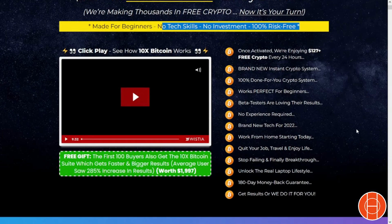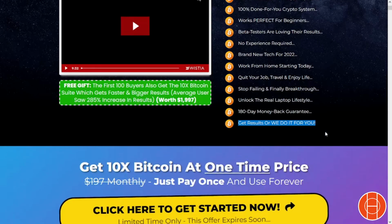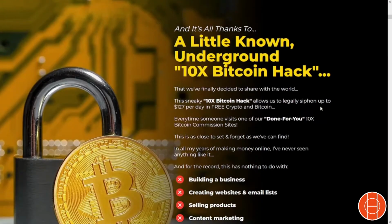And these are some features of the GenX Bitcoin commission. Once activated, they will enjoy the $127 free crypto in every 24 hours. Brand new instant crypto system, 100% done for you crypto system. Works perfect for beginners. Beta testers are loving the results. No experience required. Brand new tech for 2022. Work from home starting today. Quit your job, travel and enjoy life. Stop failing and finally break through. Unlock the real laptop lifestyle. 180-day money back guarantee and get results when we do it for you. And you can scroll all the sales page and see more features and information about this product.